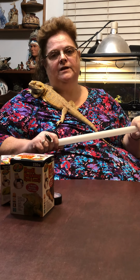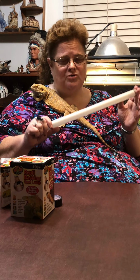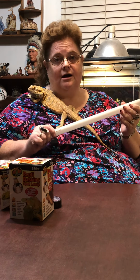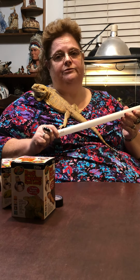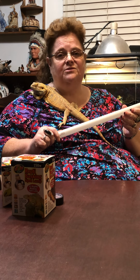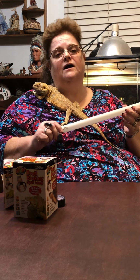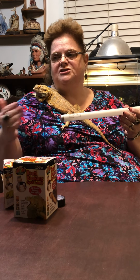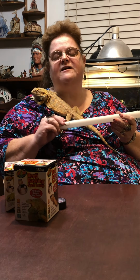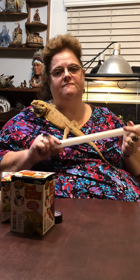Just remember, they're going to lose their UVB strength and output, so you want to make sure you are on top of it. Because remember, your dragon has no way to tell you, hey, I'm not getting enough UVB and my stomach's upset, and all I want to do is nothing because I'm not getting what I need. If something comes up and you have to stretch it out to 7 months, you could do that. But your dragon is going to benefit from you keeping their UVB source consistent and fresh.